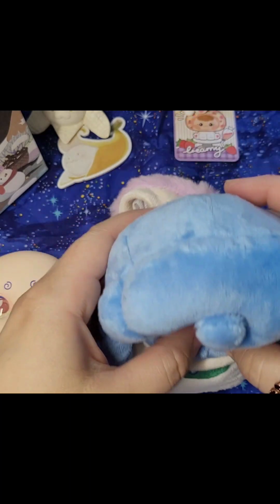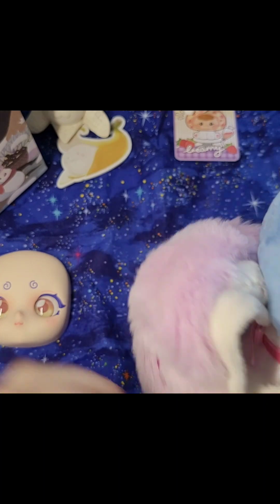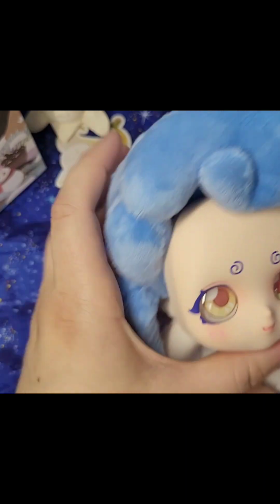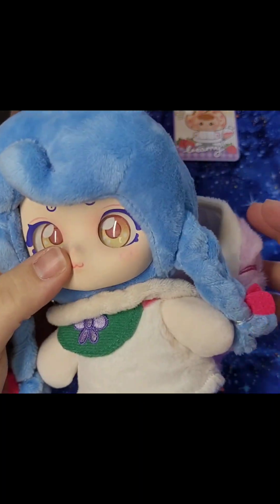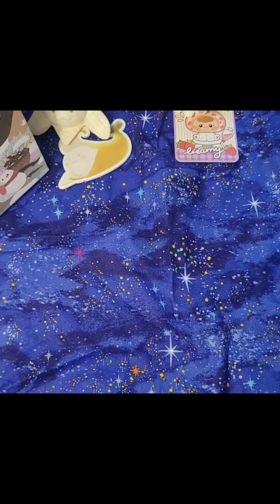So is she a snail? Oh my gosh, I think she's a snail. Oh, she's so cute. Yeah, she's a snail. Look at the face. Oh my gosh. I'm in love with these. They're so good. Oh, I love her. How precious are these, you guys?